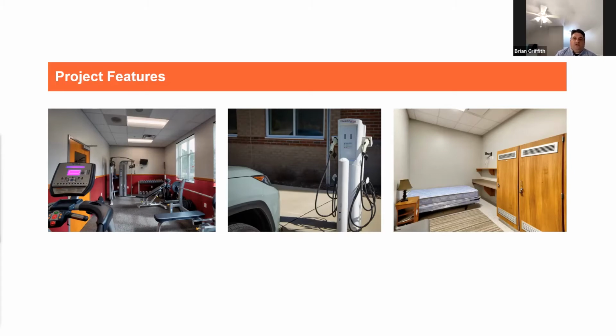Everything from the reflectance of the roof itself to, actually, we have a roof corral in there to have all of our HVAC units, so they're off the street and reducing a security risk.